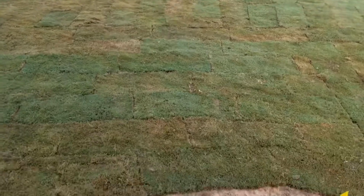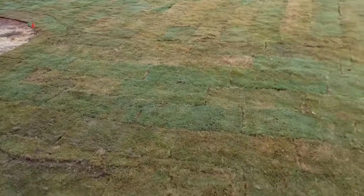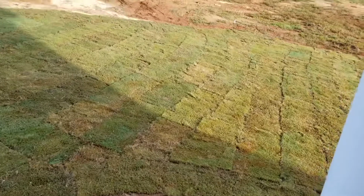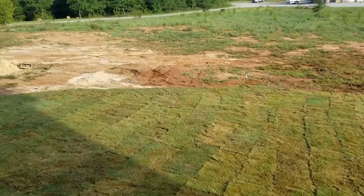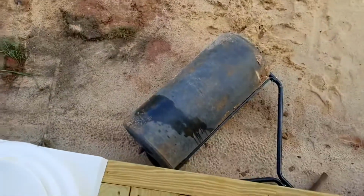So this is how we're looking so far. It's gonna be my bedding area around here. Bushes, plants, dwarf trees maybe. But it is looking great. Very excited. Rolling it out afterwards.